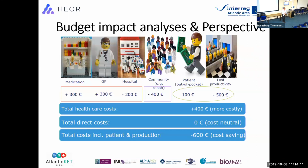I have a question from online. Great. Can I ask which markets look at patient cost and lost productivity? I haven't seen this model in the UK market. It's not in the UK market. So which markets?